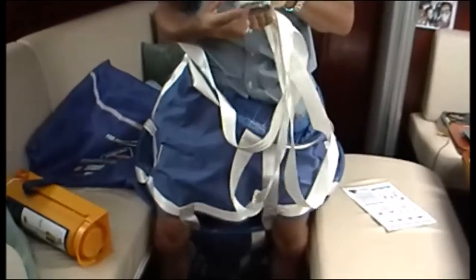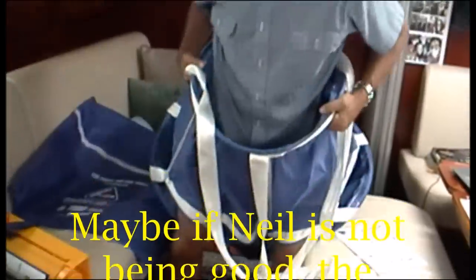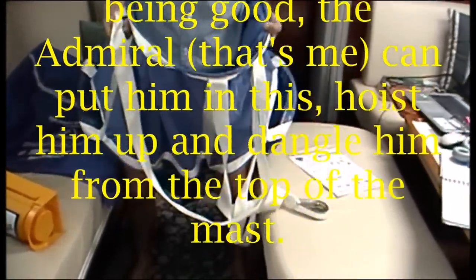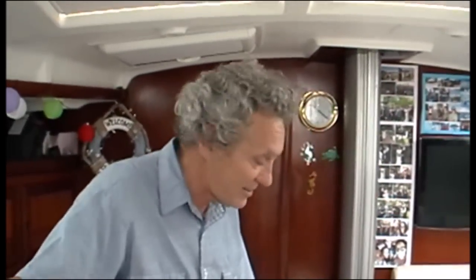I get the impression that the guy that invented this in Australia is probably a farmer. They make sure things can do multiple things. I suppose I could even use it as a fashion accessory if we ever have to go to a fancy dress ball. It's like, what have you come as? A drogue, obviously. But anyway, so that's some of the things we bought. Anybody wonders why it is that cruisers are perpetually broke? It's because we buy stuff like this.